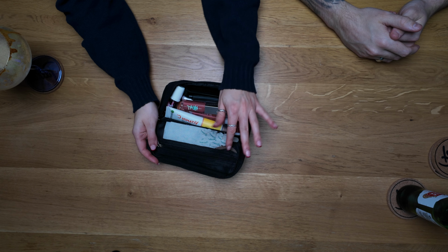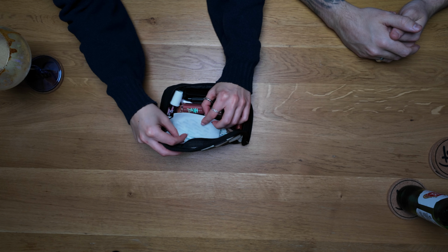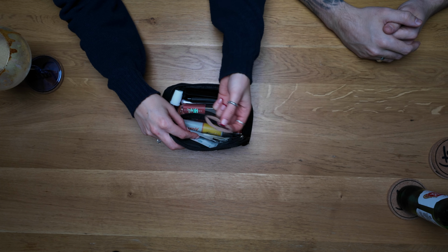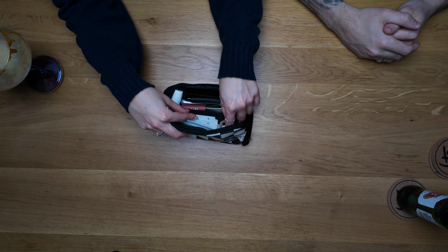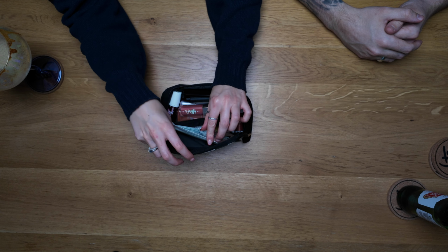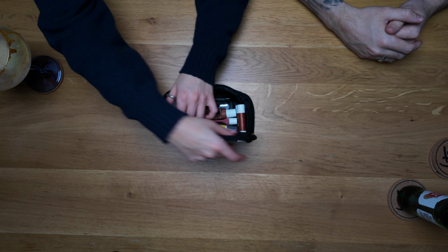I also have some blister plasters and some normal plasters just in this little zippy up bit here. We also have some spare hair bobbles or hair ties, whatever you want to call them. And then there's some really tiny blister plasters as well. So that tucks nicely away there. See, pencil case for the win.